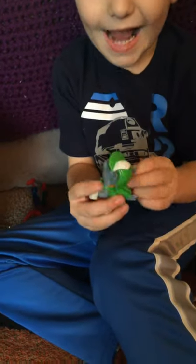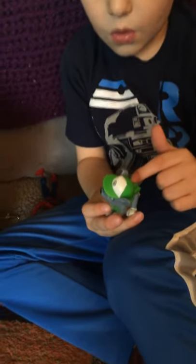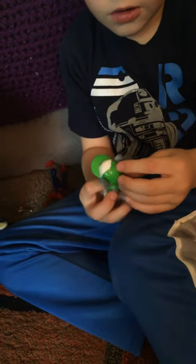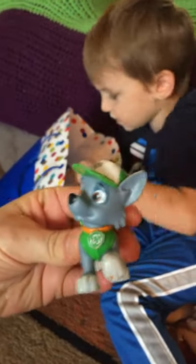Lots. One, two, three, four. Oh, four more again? Who's that? Rocky. What show is he off of? Paw Patrol. Silver. Yep, gray. Whose favorite is that? Daddy. That is Daddy's favorite off Paw Patrol is Rocky because Daddy loves green.